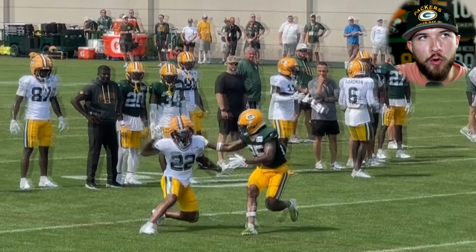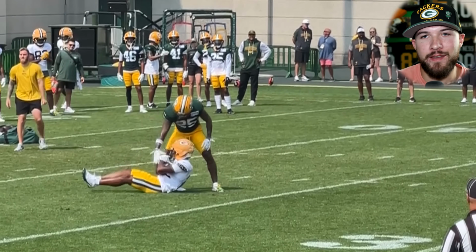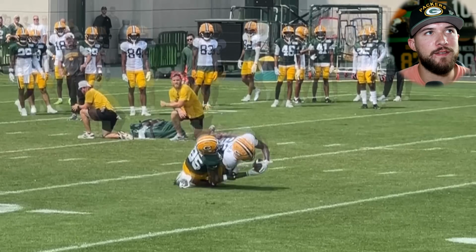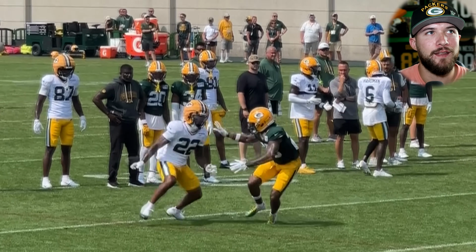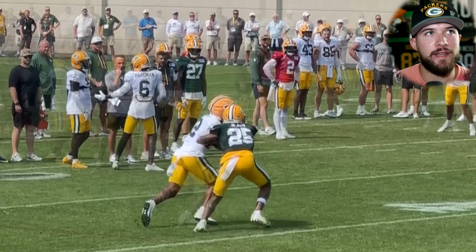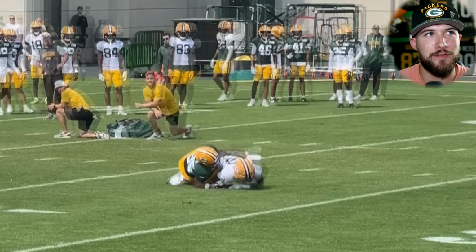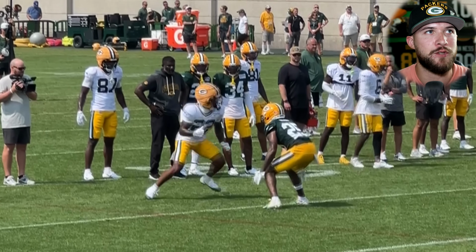Another rep here of Golden versus Nixon. The same exact route we saw yesterday. Nixon with inside shade here. And Matthew Golden trying to run a diamond release, but this time Nixon all over it after getting pretty cooked on this same route yesterday. You love to see Nixon come back here and guard it very well. It's just a tremendous catch by Matthew Golden as well. This is perfect coverage by Nixon and an even better catch by Matthew Golden.